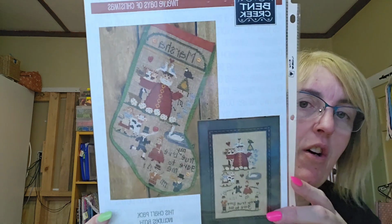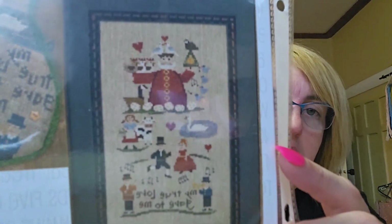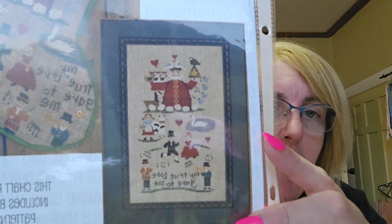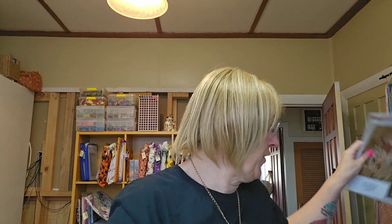So this is a Bent Creek 12 Days of Christmas, and this has got the Christmas stocking, or you can stitch it just as a framed piece like this. It's actually really cute. So that chart actually has both of those designs.